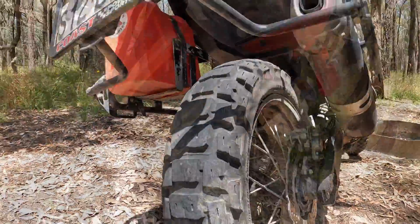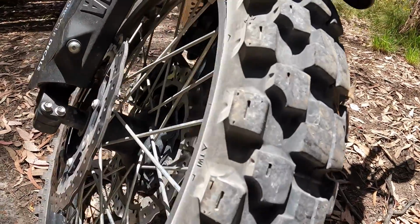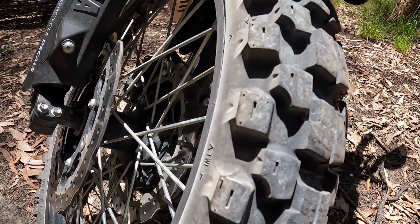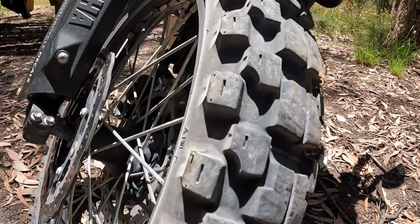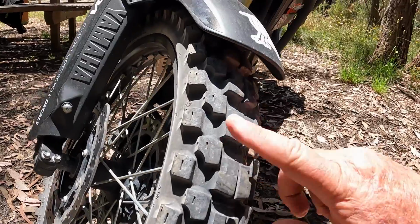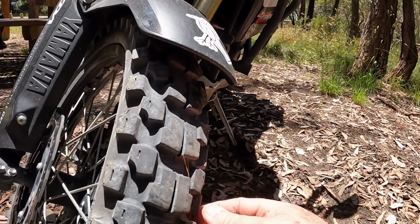There it is there. This front tyre was put on at the same time. It is a Motoz Tractionator Adventure, and it's wearing quite well. I expect to do about two of these per one rear tyre. Yeah, it's doing really well.